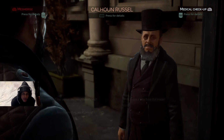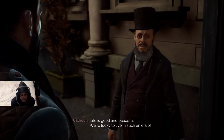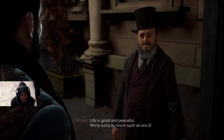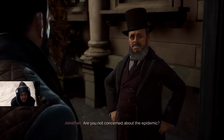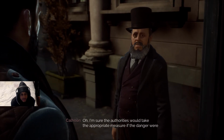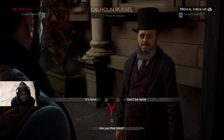What can you tell me about the neighborhood? How is the situation in this part of town? Life is good and peaceful. We're lucky to live in such an era of progress and wonders. Are you not concerned about the epidemic? Oh, I'm sure the authorities would take the appropriate measure if the danger were that high.